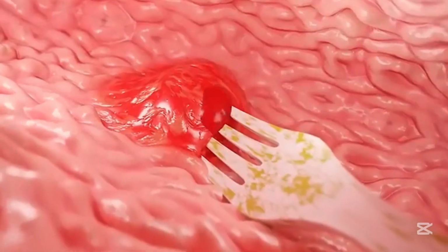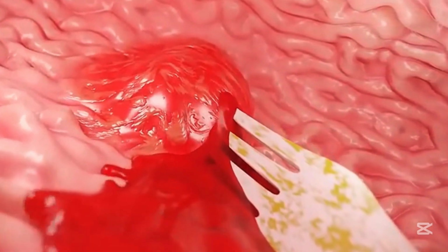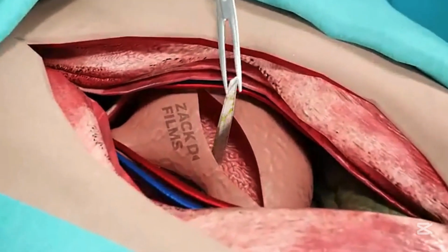The prongs had pressed into the lining, causing a bleeding ulcer. A 45-minute surgery was needed to remove the fork safely.